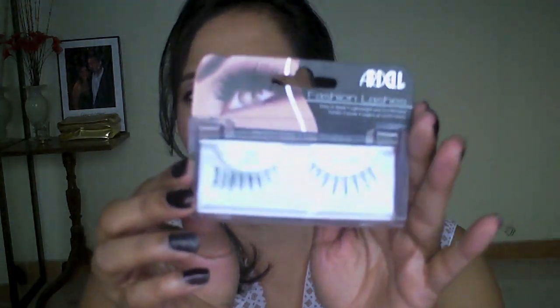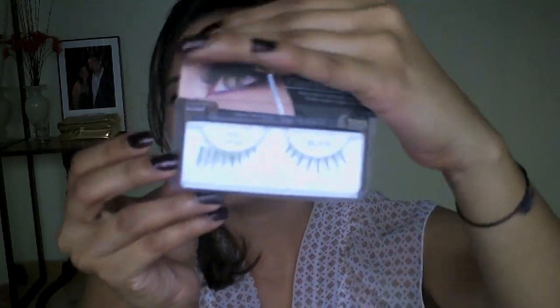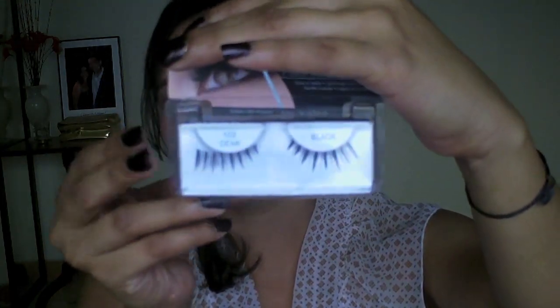Then another recommendation, actually not Makeup Geek, but a lot of YouTubers out there did mention the Ardell Demi Lashes, and this is 102. I have just tried it once and I liked it, so you know what, I'm going to use it a second time.